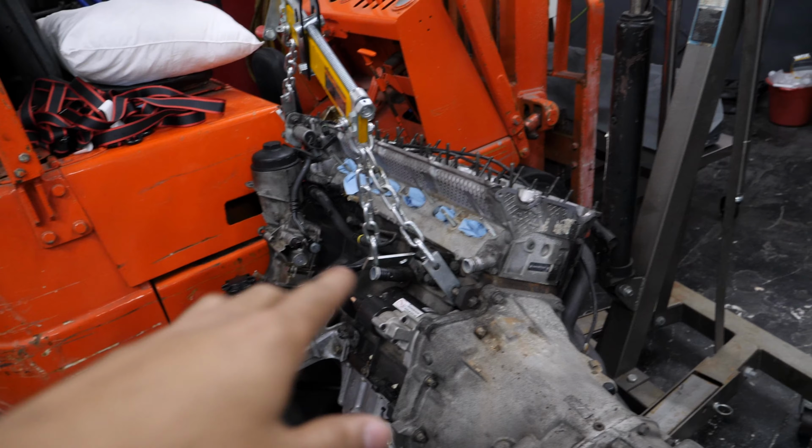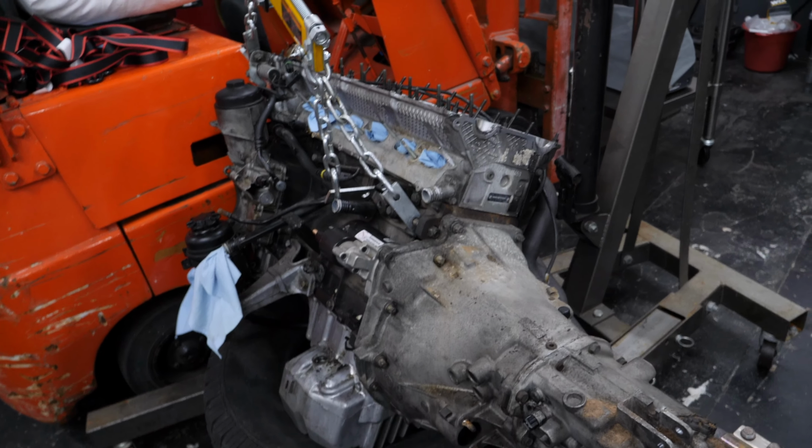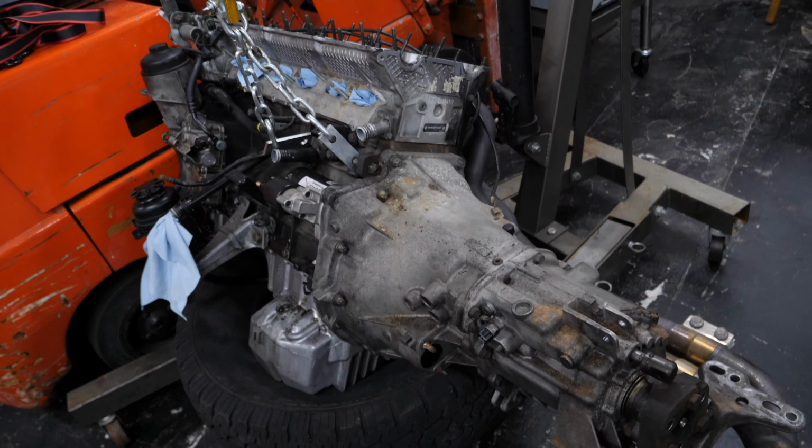As you can see, I already pulled the motor out, so it's just sitting there. I just have to take the transmission off and take a lot of the accessories and everything off, and then I'm going to list everything on the website.